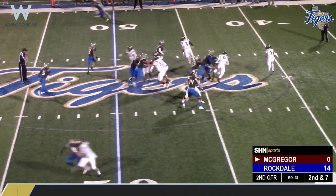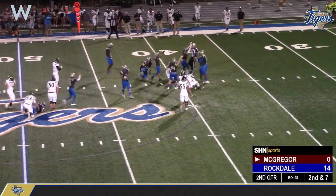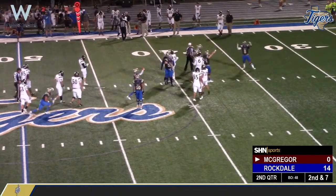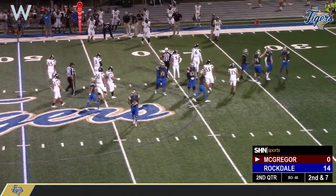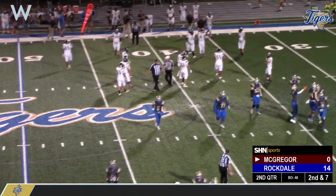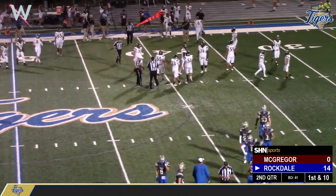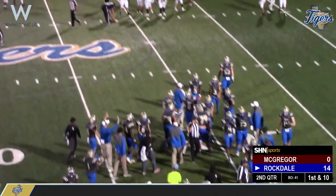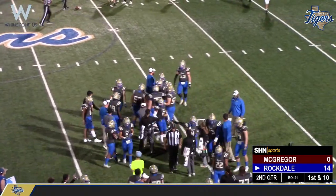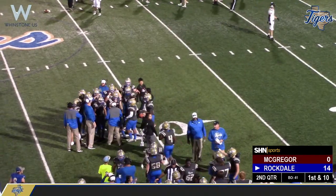And a quarterback back to throw under pressure on the play action. Back, and the ball comes loose at the end of the play. A fumble, and the Rockdale Tigers have recovered. They ran the play action fake, and the ball came loose again, and Tigers got it. And, of course, that play didn't have a chance. Good job by the Tiger defense, just coming right up the middle and putting a lot of pressure on the McGregor quarterback, and that's what they're going to have to do.